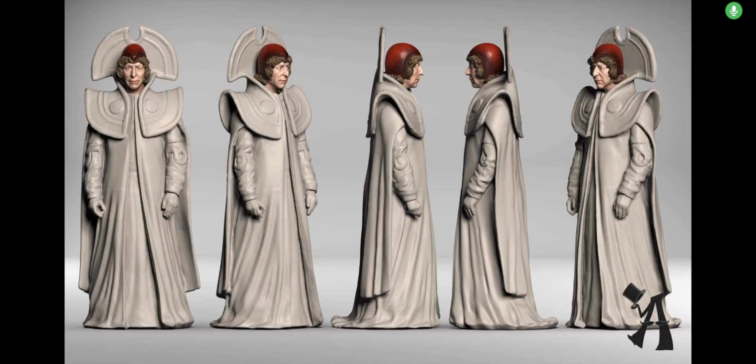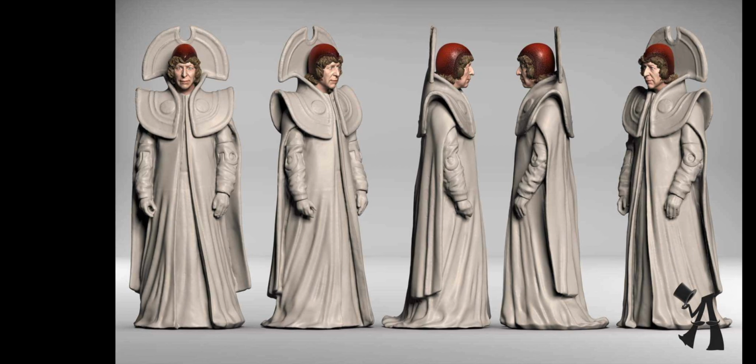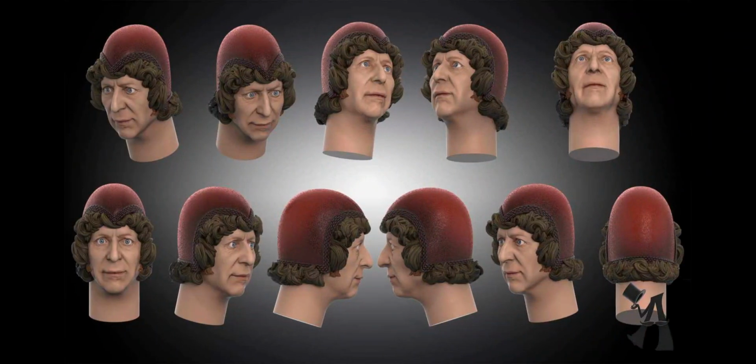So we finally have some renders of the actual figures before they actually got released. Now, I thought the Barusa figure didn't look like Barusa, and it turns out, yeah, because it's just a repaint of the original Time Lord figure that was released way back when. It's not actually a new head sculpt, so that's why Barusa doesn't look like Barusa. But the Tom head sculpt is new, and it doesn't look too bad in these renders.